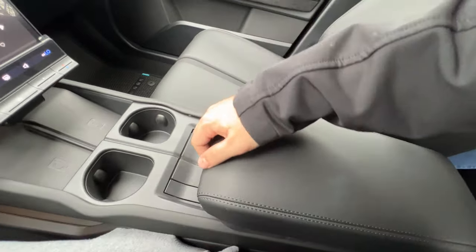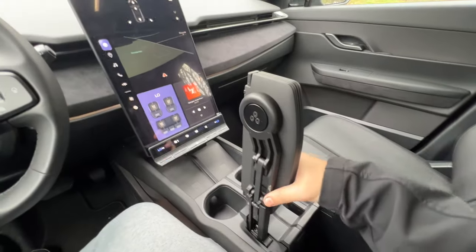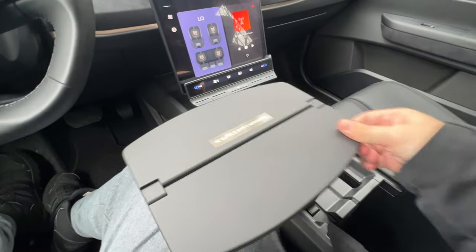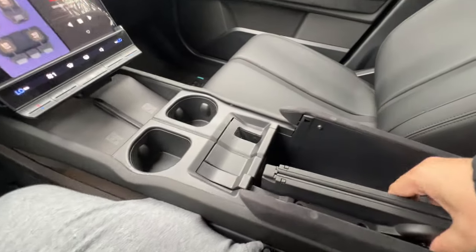Two cup holders here. And then in the middle, one of the interesting features of this car, the taco tray. See this? You can put your tacos here and eat. You can put your laptop here. Holds up to 11 pounds. Just pretty cool that you have that option. And then it just folds back out of your way.